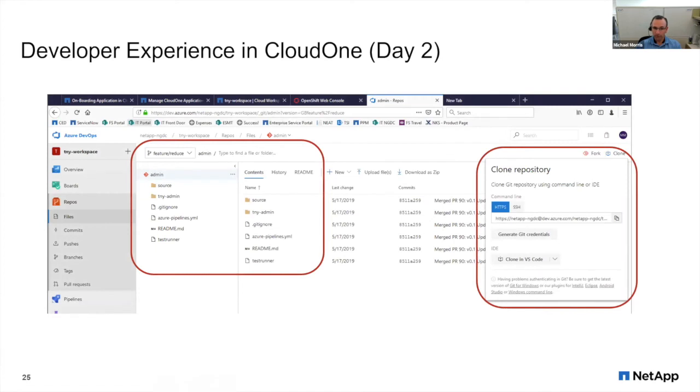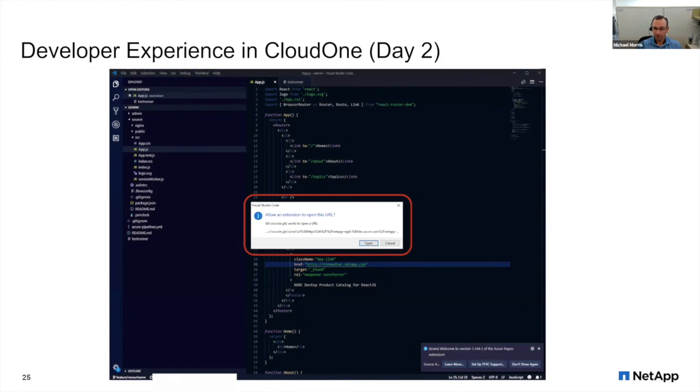Once I create the branch, then I can clone the repository into an integrated development environment, a code environment on my computer. So a lot of developers like to use their own IDE. They have certain love for different IDEs they like to use. That's fine. As long as it's Git compliant, Azure DevOps can clone the source code branch to their local IDE. So when I click on clone, then in my PC, VS Code is going to open up. And VS Code is a software editing tool from Microsoft. VS Code opens up and it says, do I want to open this URL, which is the link in Azure DevOps to my source code branch.